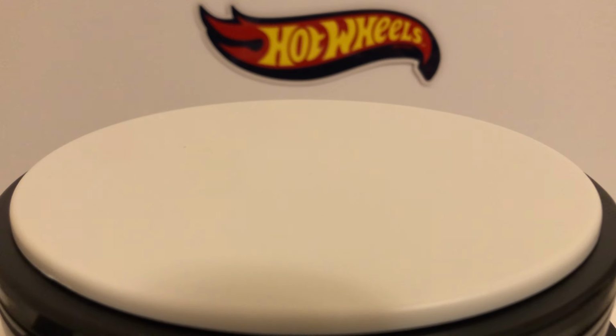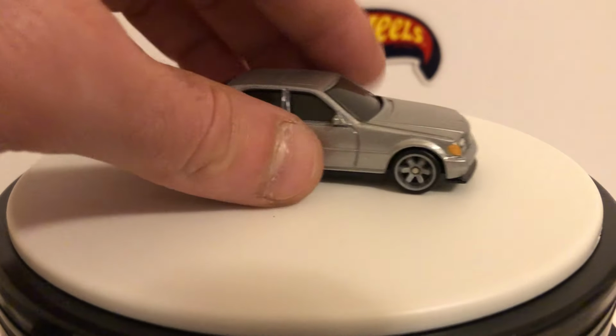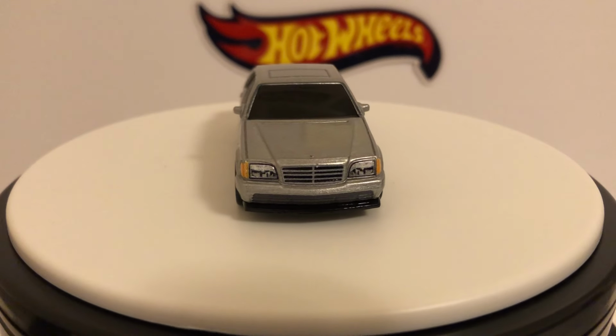I was very excited for this next one. This is from Tokyo Drift, the third one. I think I kind of remember this. I feel like it was just one of those executive sedans that one of the big Japanese boss guys was driving. I don't know, it's been years since I've seen that one. But this is the Mercedes Benz 500 SEL. This is a brand new casting as well for 2024.